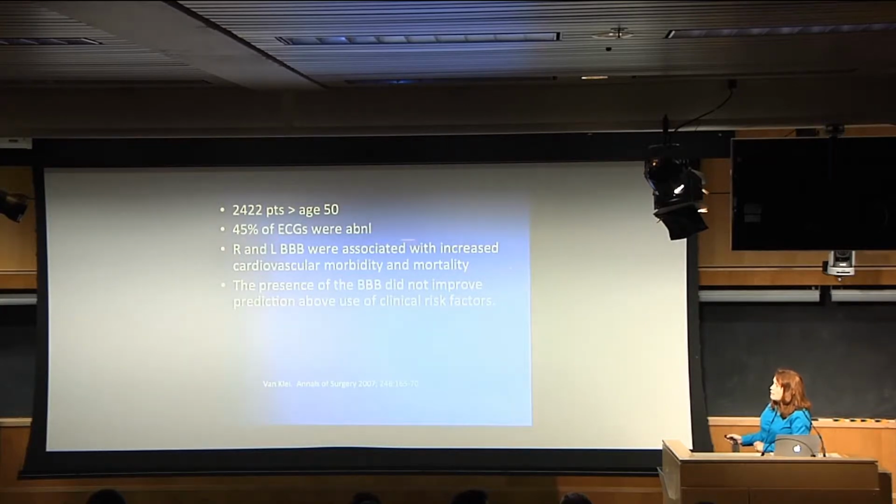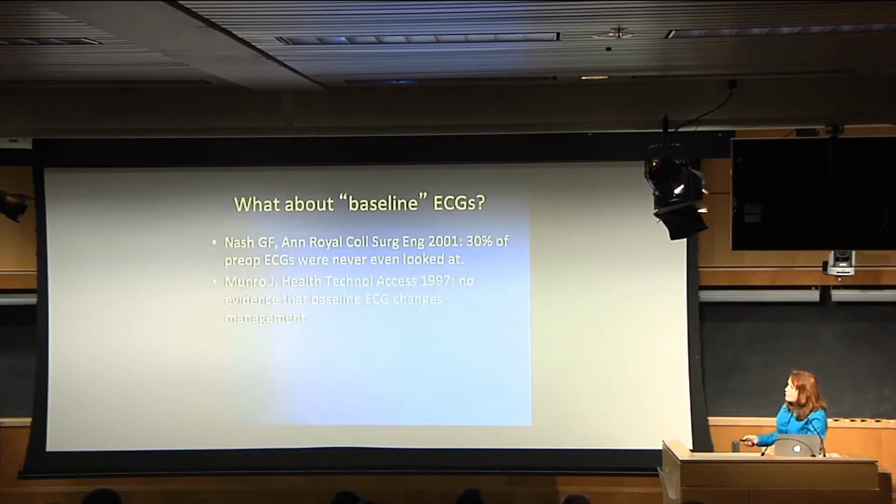They found lots of right and left bundle branch block, which we see in my clinic all the time. Those are associated with increased morbidity and mortality, but there's nothing you can do about them. They're just a fact of life. And the presence of bundle branch block was actually not a better predictor than using the revised cardiac risk index factors alone, which you can do by simply asking the patient the question rather than doing the test.